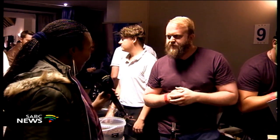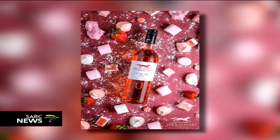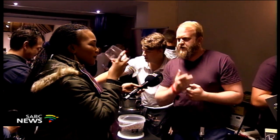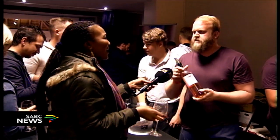So this is a sparkling pinotage. That's good, eh? This is a sparkling pinotage with some red muscadel. It's a bit sweeter than your normal pinotage, and it's got a bubbly inside. The bubbly gives it a dry finish, so it takes away that sweetness at the end of the sip that you'll take. This is not like a red wine that you have to look at the color. You'll see it's got a bit of a salmon color.